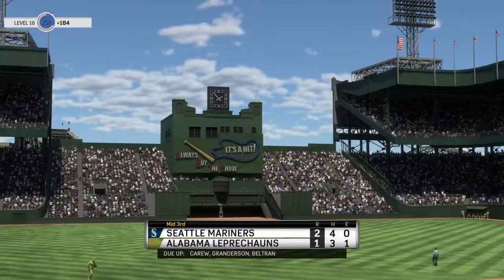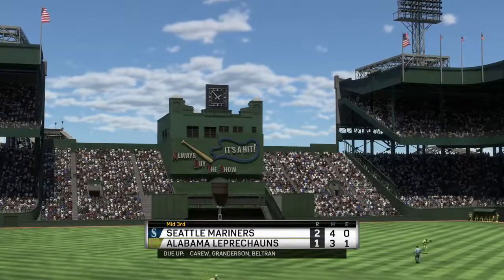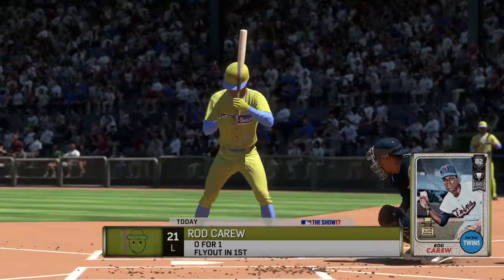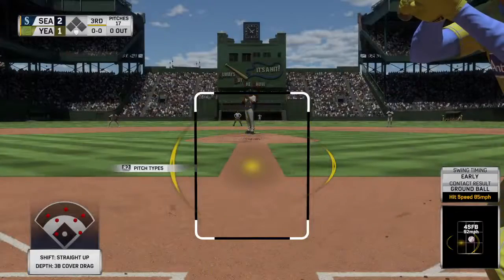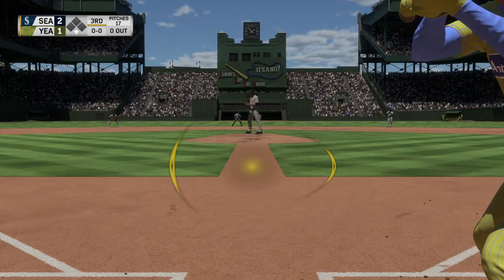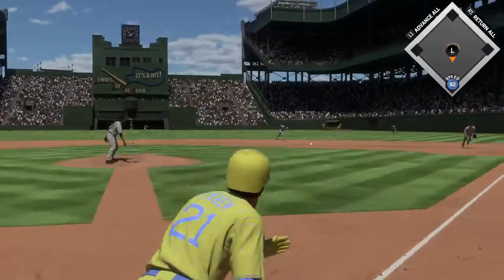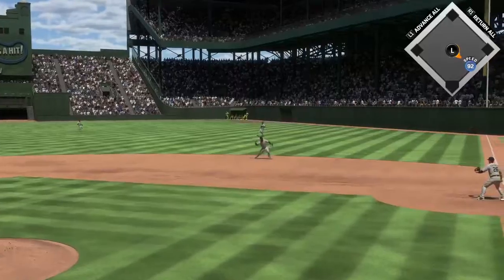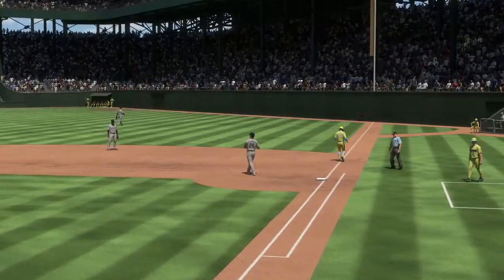We'll head now to the home half of inning number 3. The Mariners are on top 2-1. Ready for another chance. Rod Carew leading off, 0 for 1 here in the early going. Second baseman, Rod Carew. Fastball swung on and grounded out towards second. Throw on to first by Cano, and there's the first out of the inning.